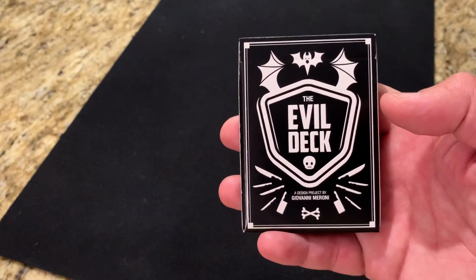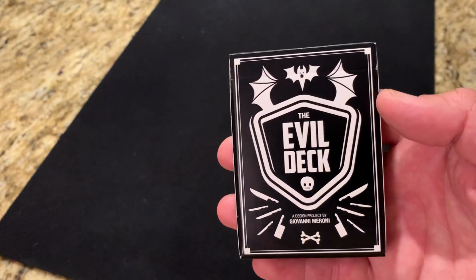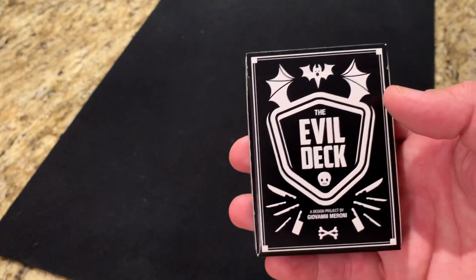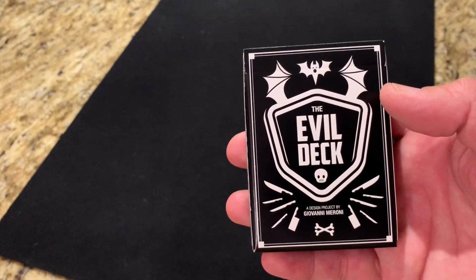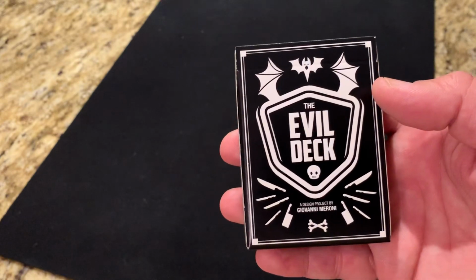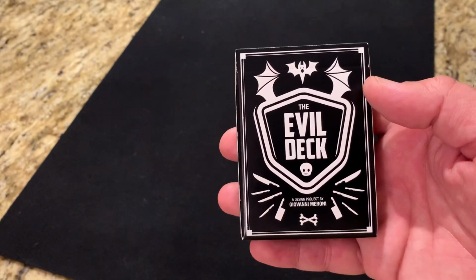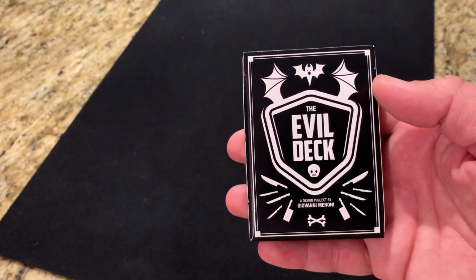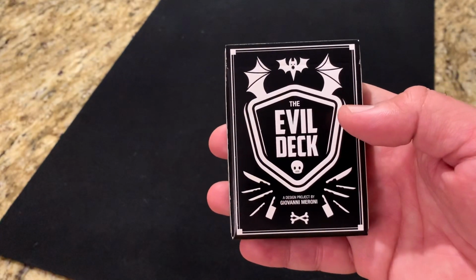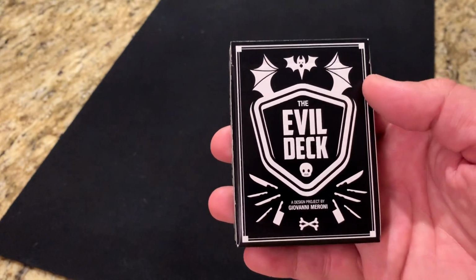But before we get into that, let's take a look at these cards. So the theme of this deck is evil, very simply. And it's not a particular story, but rather is kind of a collection of evil characters. Now, I will say it's more of a light-hearted version of evil. It's more Disney than it is John Wayne Gacy kind of evil. So there's a lot more kind of light-hearted feel to the deck, even with the theme of evil.